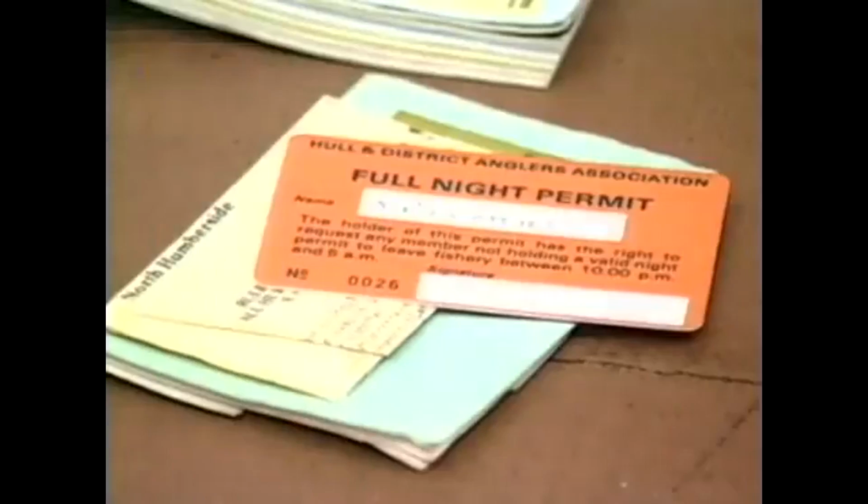So if it's a local water, you've researched it by looking at the BK book, you've cross-referenced it with these papers, and hopefully people like me may have written something about it. Go into your local tackle shop, they're a mine of information, which brings us on to syndicates and club waters.